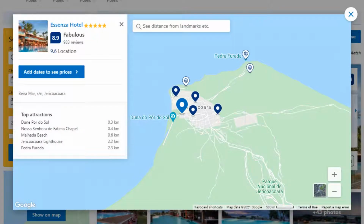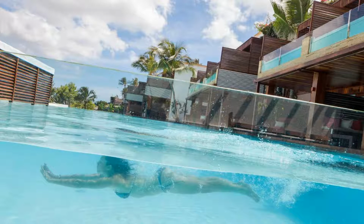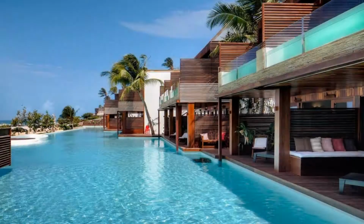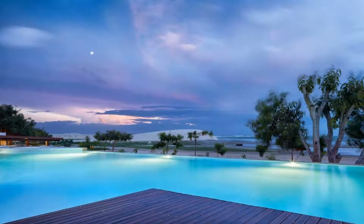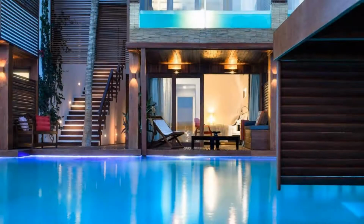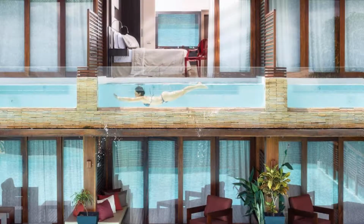Number 5. This is a 5-star hotel. The location of this hotel is good and the guests love walking around the neighborhood. Check-in time is 3 p.m. and check-out time is 12 p.m. Guests are required to show a photo ID and credit card at check-in. Pets are not allowed in this hotel.